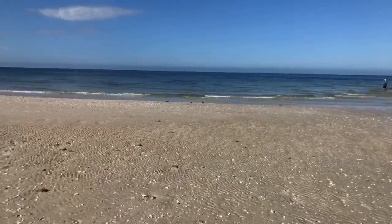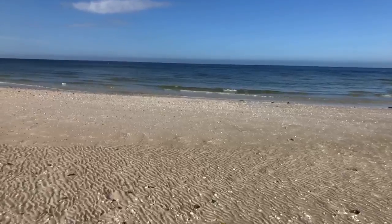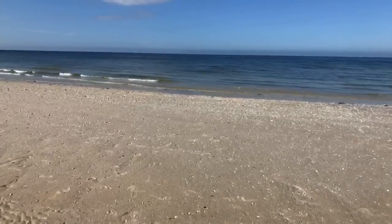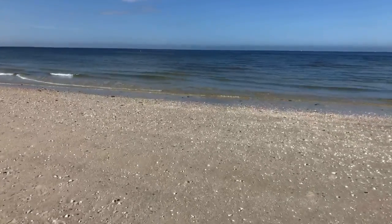Water is just gorgeous. Just absolutely gorgeous out here. It is not 100% perfect pristine yet. It is a million times better than it was a month ago.